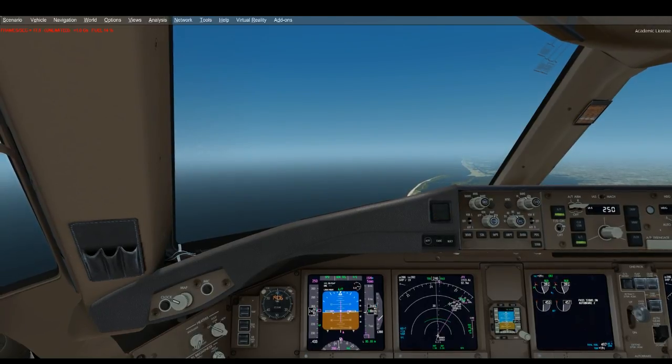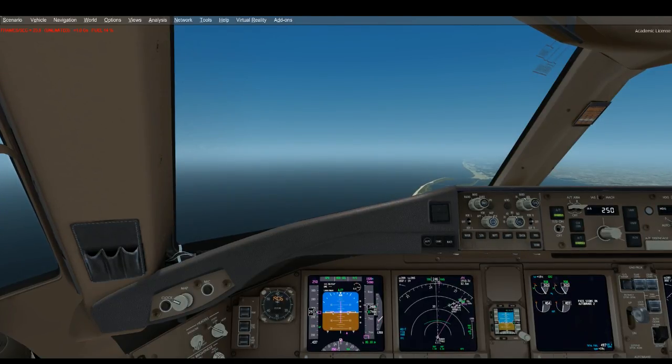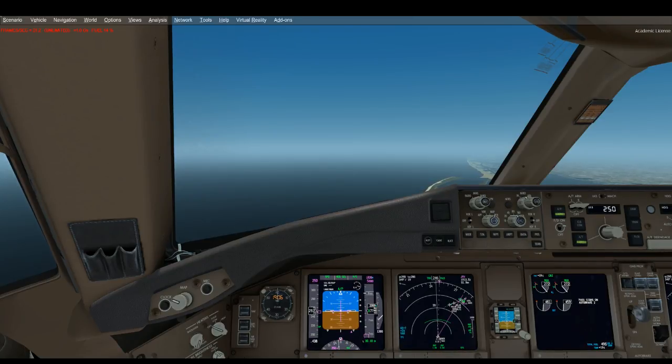New York Center, American 1208. We're leaving Philly, passing through 2.2 for 5,000. 1208, radar contact, climb maintain 10,000, proceed direct Stellan. Up to 10,000, direct Stellan, 1208.